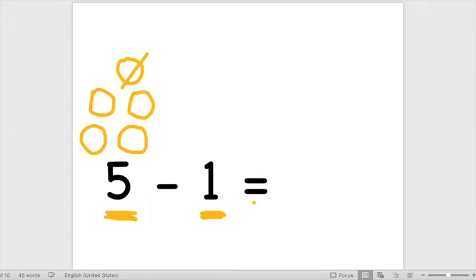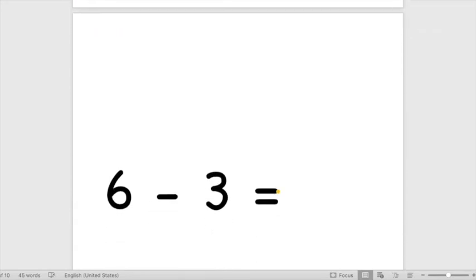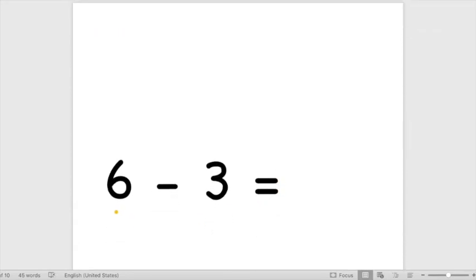Now for our answer equals what? We're going to count how many circles are left. 1, 2, 3, 4. We have 4 circles left. We'll do this with one more question. Here we have 6 minus 3 equals what?